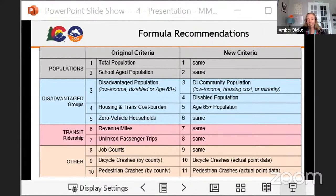The other changes is looking at maintaining bicycle crashes and pedestrian crashes, but rather than using the county data, which we found was not the most reliable data, we wanted to look at using actual point data, which is more accurate and reflects those pedestrian and bicycle crashes more appropriately.